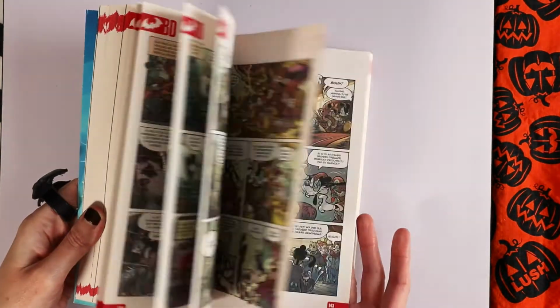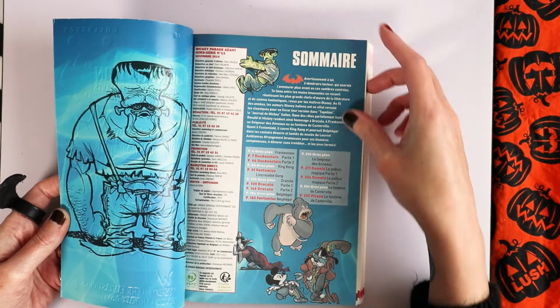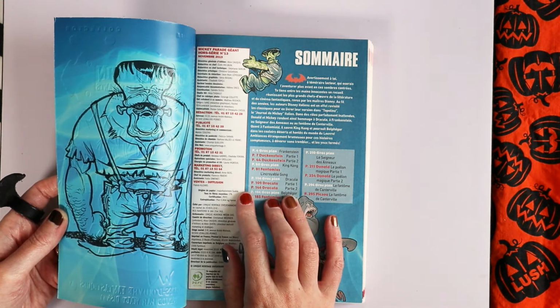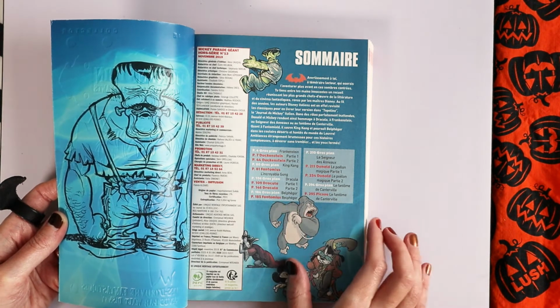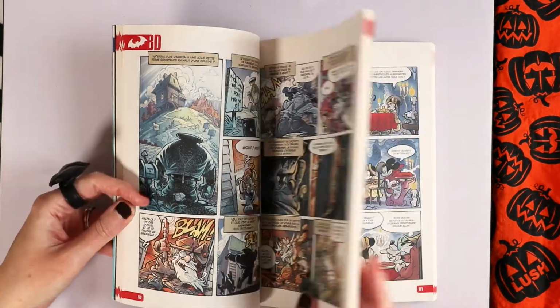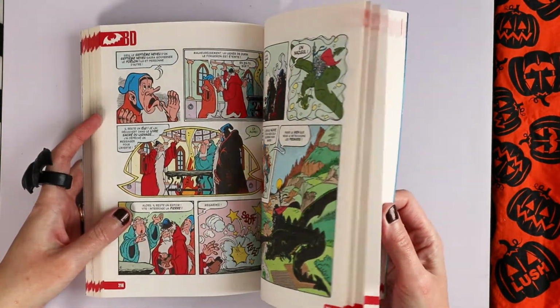It's basically all Disney horror stories, and they're all in French. It has Duckenstein, Gros Plan, Fantomius, Dracula, and just more stuff. It's super cool. It's very entertaining if you know French. If you don't know French, I suppose this is not really your jam.